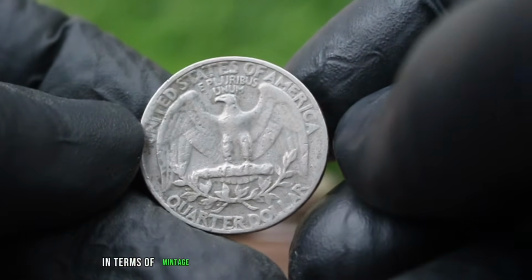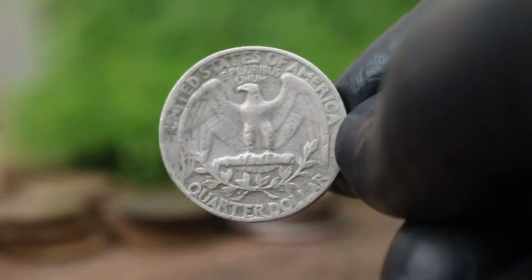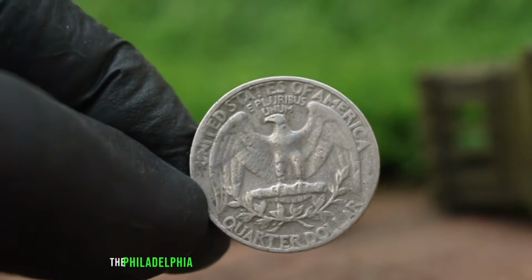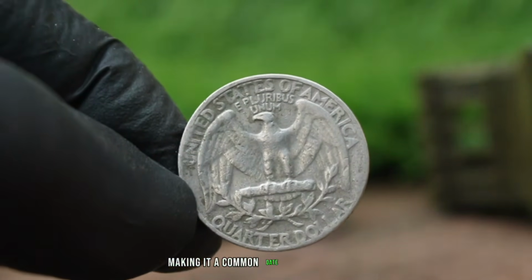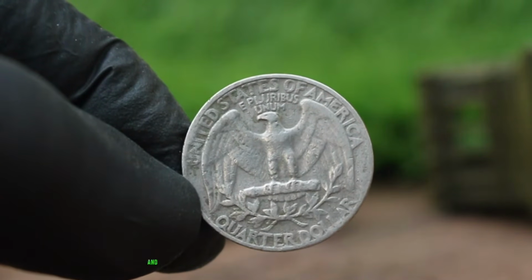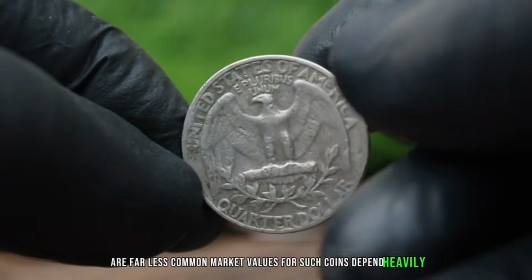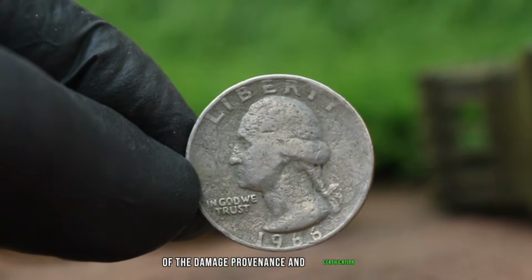In terms of mintage, 1966 quarters had a very high production volume. The U.S. Mint was supplying coins for general circulation after the switch to clad coinage. The Philadelphia Mint alone struck millions of quarters this year, making it a common date overall. However, surviving specimens with lamination damage and damaged date features in collectible condition are far less common. Market values for such coins depend heavily on the severity and visibility of the damage, provenance, and certification.